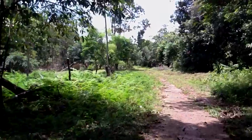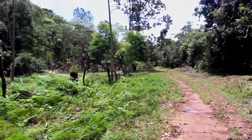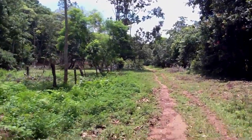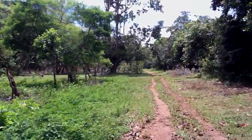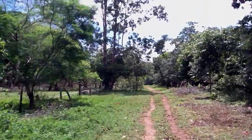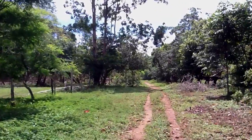Maybe I'll climb through the fence and we can actually walk in the property, but we'll see. So, I'm walking down the block and it opens up. So, let's take a peek at it.